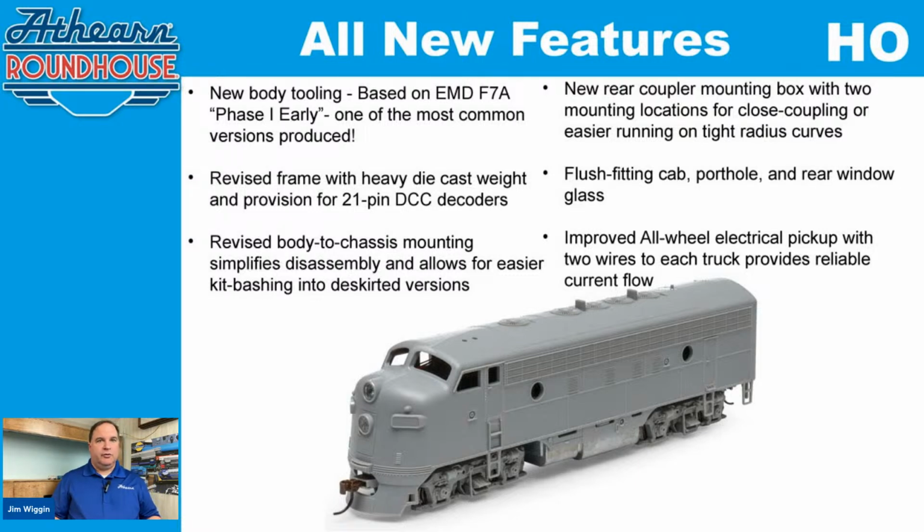However, you've got a lot of room to work with in there. You can probably figure out how to put some type of speaker box in there with a sound decoder. It's super simple to put that in there. You simply spread the body like you would the traditional blue box, slowly take the body off, mind the wires for the headlight because those are attached, and take out the dummy plug, put in the 21-pin decoder of your choice, and you're ready to run. If you don't believe me, John Stackpole, our lead product developer, did this in real time at the Amherst show, and it probably took him maybe 2 minutes to do the whole thing.